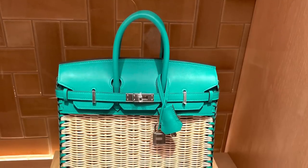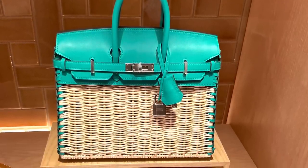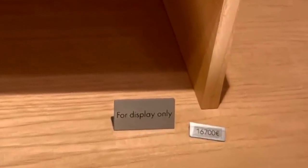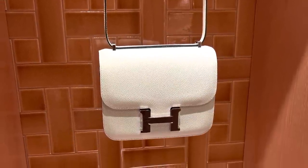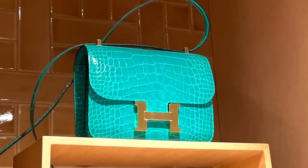Do you hear all that excited chatter in the background? Here is a special Birkin, and this one is going for 16,700 euros. And here we have a beautiful Constance, and just more, lots and lots of beautiful eye candy if you're an Hermes fan.